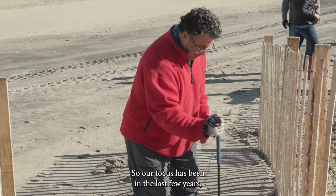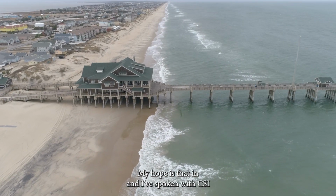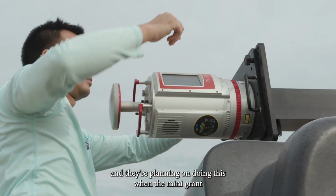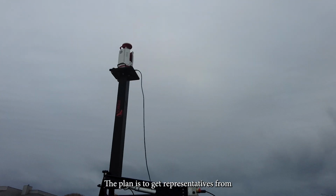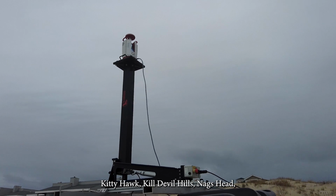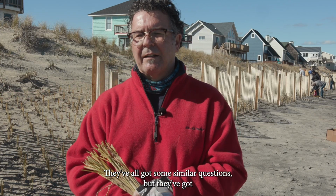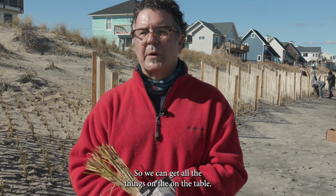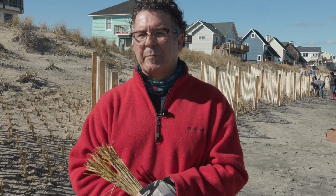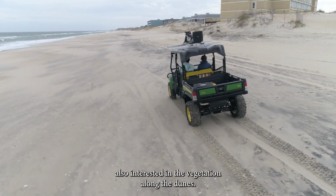Our focus has been, for the last few years, from Southern Shores down to Nags Head. My hope, and I've spoken with CSI and they're planning on doing this, is that when the mini grant and the LiDAR work they're doing is finished, the plan is to get representatives from Southern Shores, Kitty Hawk, Kill Devil Hills, and Nags Head so that we can bring everybody together. They've all got some similar questions, but they've got some different needs as well, so we can get all the things on the table.